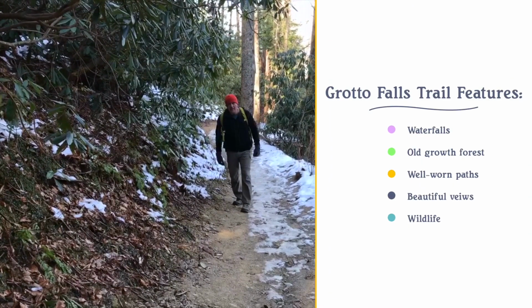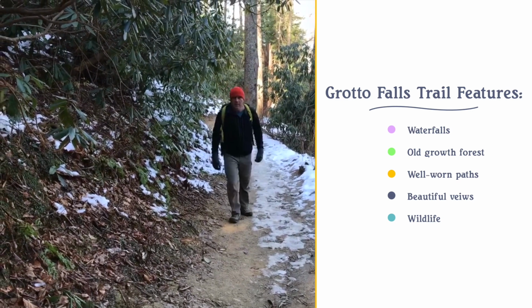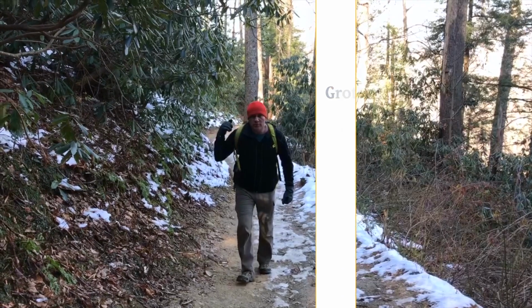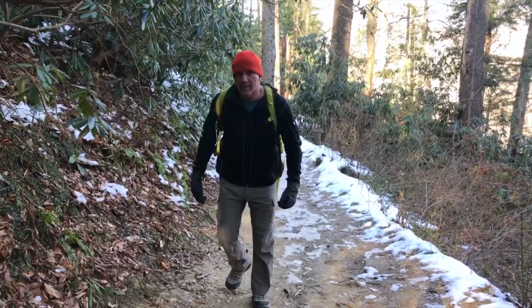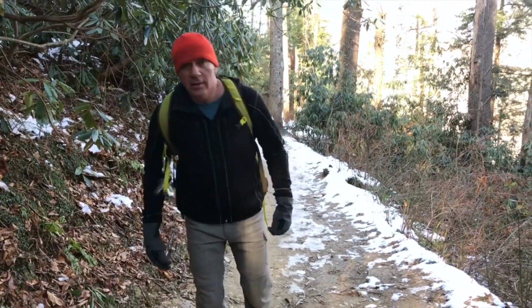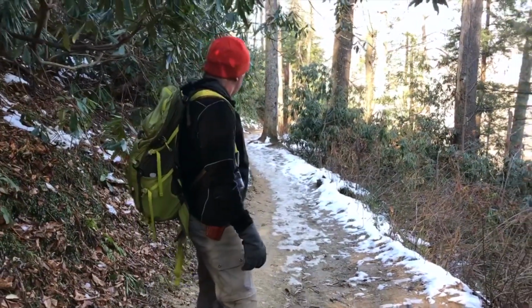It's a pretty steep climb. We've been climbing, I have no idea how many feet, but I know all the way to the Grotto Falls trail was about 3.5 miles. So 3.5 miles back, we already climbed about 8 miles altogether, and we still got another mile to go. So this is beautiful. It's gorgeous.